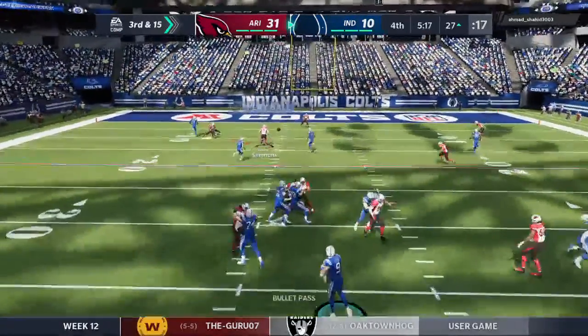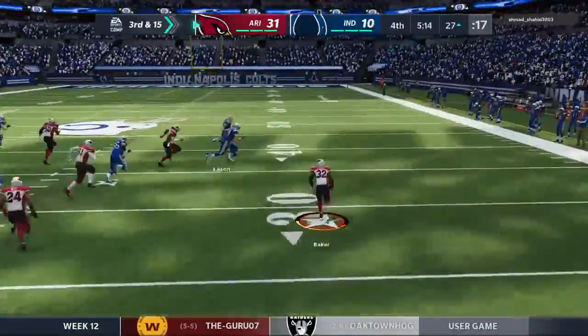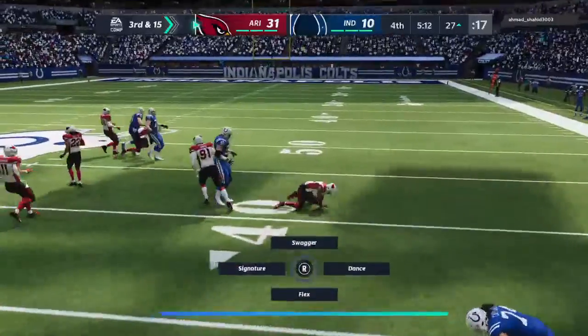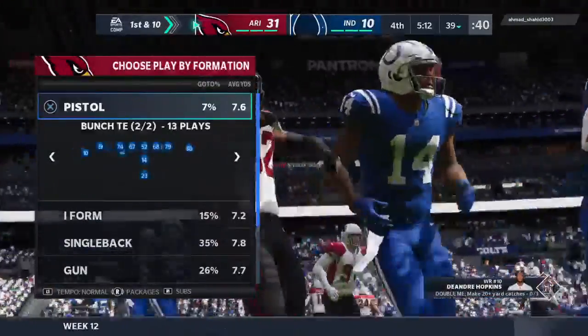From the gun is Eason. And his pass is intercepted for the 4th time today. Buda Baker with a pick. And a great return as he's up close to the 40-yard line.